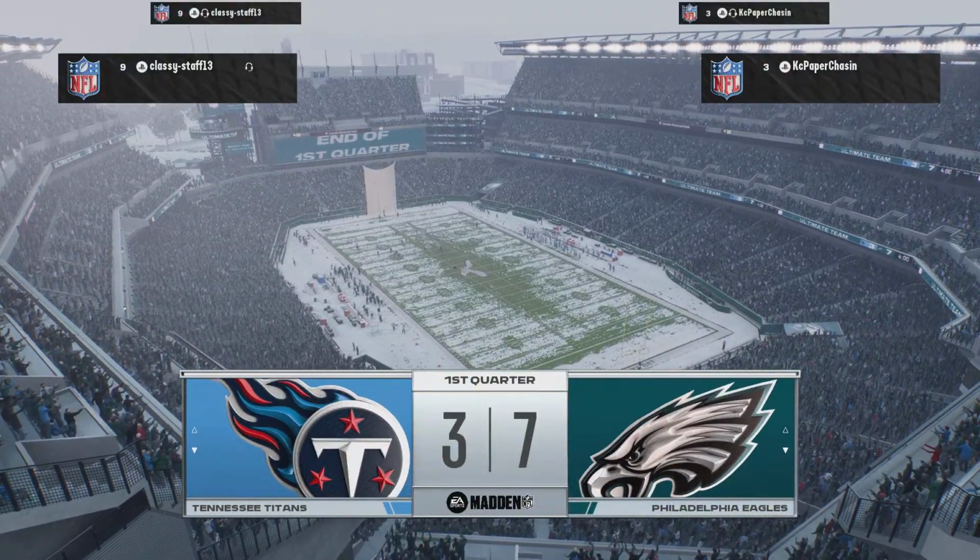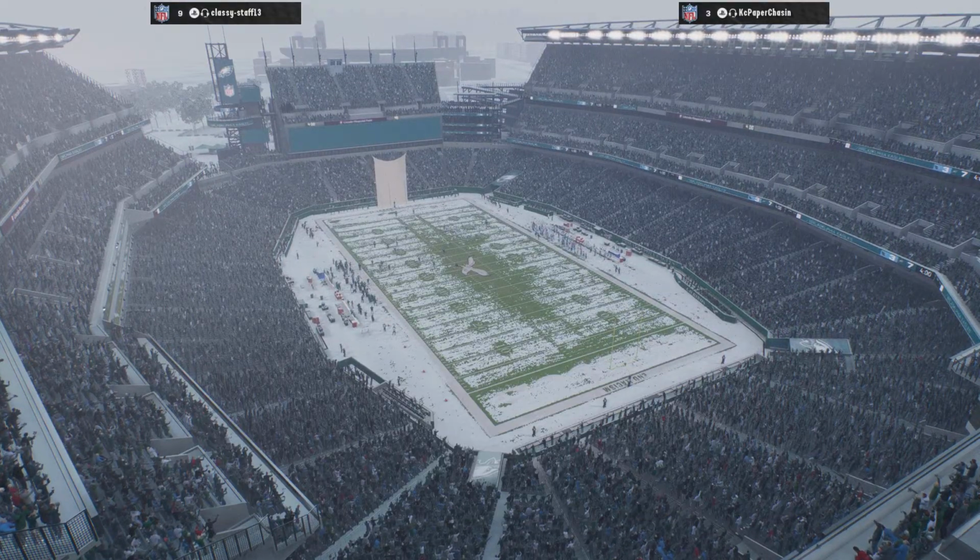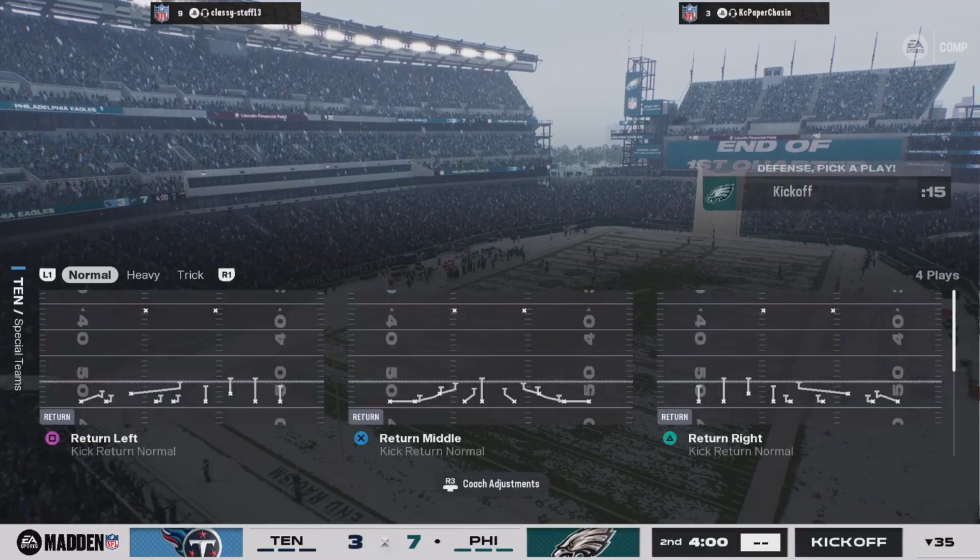We are through 1. It's the Eagles with the early advantage. And we're back in Philly in a moment.